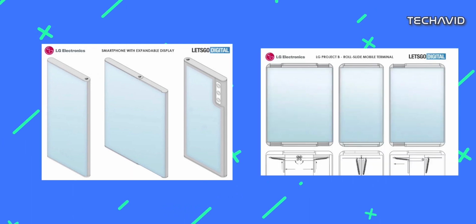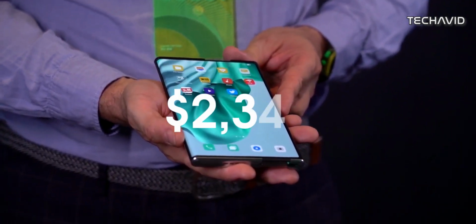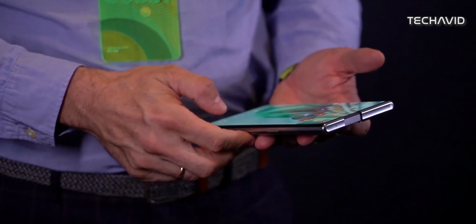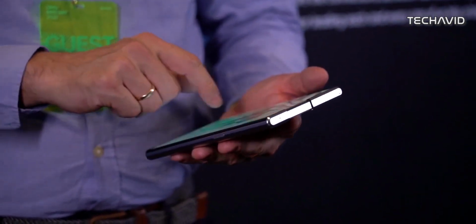This is a clear update to patents for the LG Rollable we have seen in the past, where no cameras were visible at all. And one source claims that the device will cost $2,359, which is much more than what foldable phones cost. That doesn't come as a surprise as we have seen more such first generation innovative handsets to be priced on higher side.